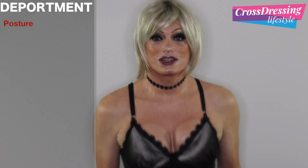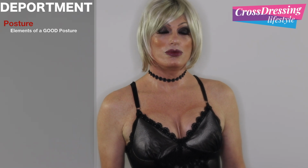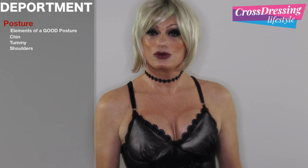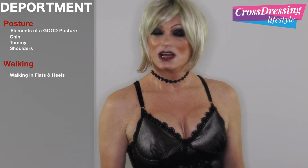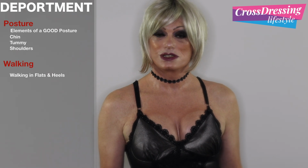Starting off with posture. It's the most important thing, and there are 3 key elements I'm going to be covering, and that's to do with your head and chin, your stomach or your tummy, and then your shoulder placement. And from there we're going to be moving on to how we can walk in heels, and also a different technique we would use for walking in flat shoes.